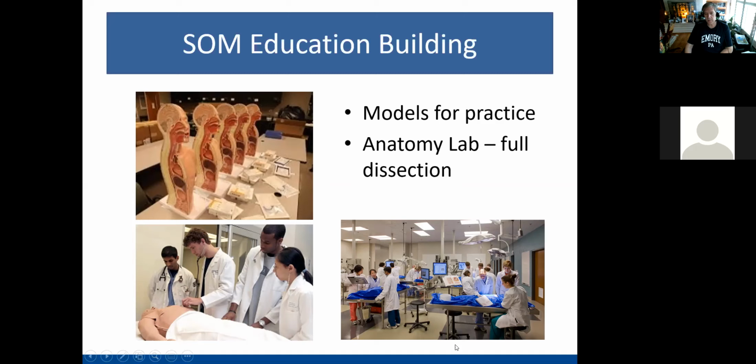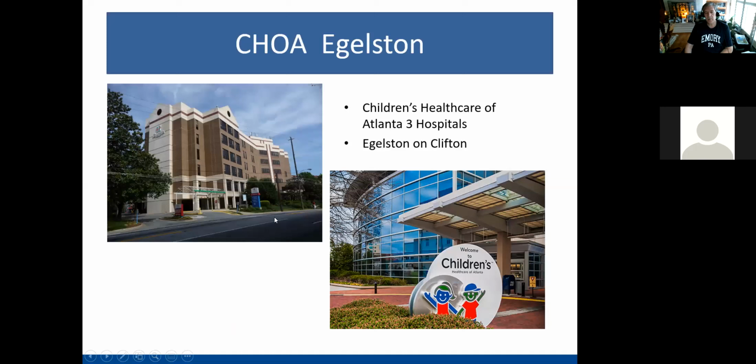Right across the street from the medical education building is Children's Healthcare of Atlanta, and their flagship hospital is Egleston, right there on Clifton Road. This has the Aflac Cancer Ward, and it also has a helipad that flies in kids. They would accept trauma, but there are three hospitals in Atlanta that treat kids. One is at Grady called Hughes Spalding, and then Scottish Rite on the north side. And you have access to do rotations in all three of those for your pediatrics.